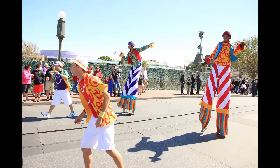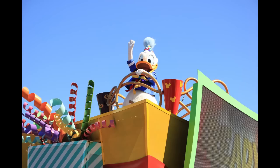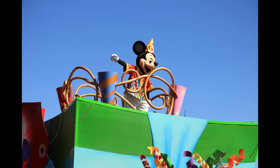I didn't get a good picture of him, but we'll see him in a minute. And between each one of the floats is a group of dancers and stilt walkers that get you all hyped up. It's the Jungle Book float, the Phineas and Ferb float. And this is actually when the main characters come out of the floats. The Master of Ceremonies calls for the packages, these gift boxes, to be opened, and Donald comes up, as well as Mickey, Minnie, and Goofy.